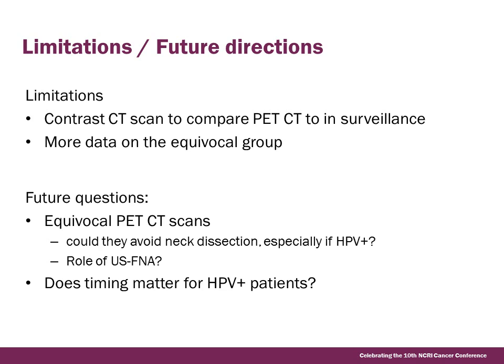Our study had limitations. The CT part of the PET arm was not a contrasted CT, it was a non-contrasted CT. If we had done a contrasted CT, we'd have been able to compare PET-CT to CT alone in surveillance, and that would have given us more information. We didn't have enough data on the equivocal group, and we would have liked to have more data on that group.